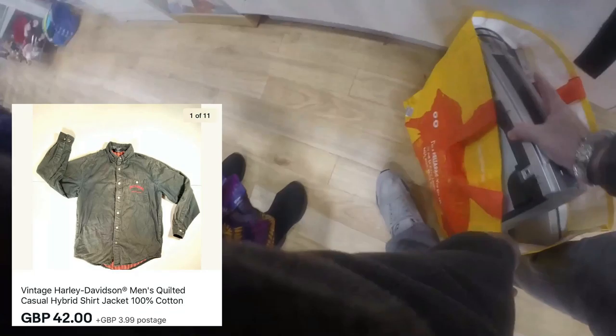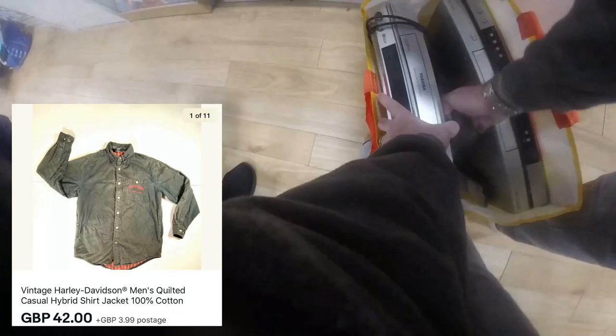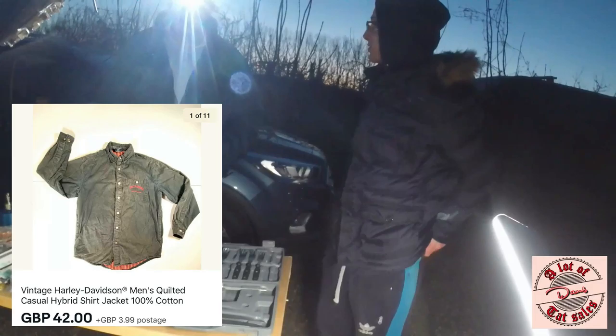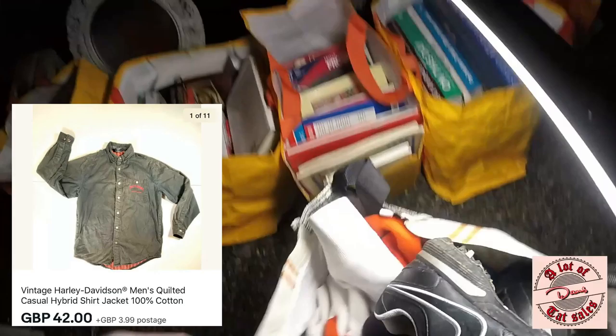Alright, so this next one was quite a nice purchase. It was a Harley Davidson shirt. It was sort of like a quilted shirt. I paid £6 for it in a charity shop literally just before we went into lockdown, and it went on the global shipping program for £42 plus £3.99 postage. Now that's what I call a good sale.